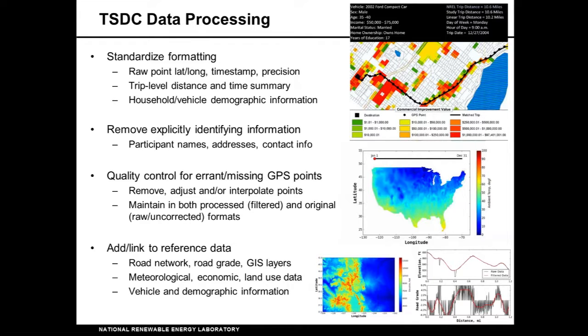We're sure to remove anything explicitly identifying if the original providers of the data fail to do so before sending them to us, and then do quality control, particularly on where we have the GPS driving cycle trajectories. If we're going to use that for an energy analysis, obviously a spurious acceleration due to a point that drops out or is misrecorded has a big impact there. So we've developed a lot of procedures for filtering out the errant points in those drive cycles.